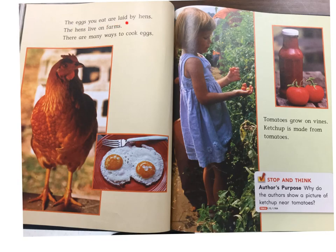The eggs you eat are laid by hens. The hens live on farms. There are many ways to cook eggs. Tomatoes grow on vines. Ketchup is made from tomatoes. Stop and think. Author's purpose. Why does the author show a picture of ketchup near tomatoes?